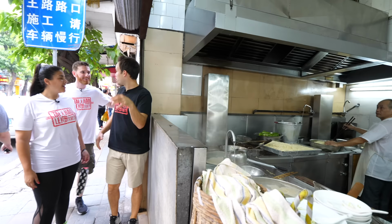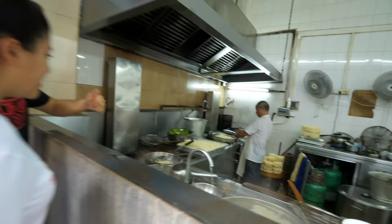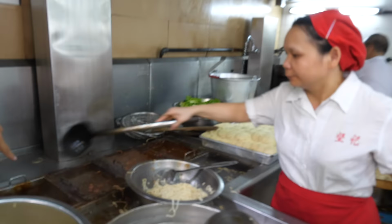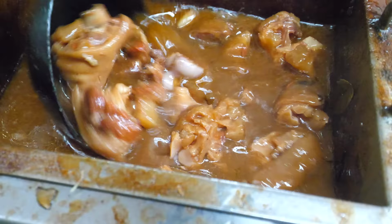Ni hao. Check this out, guys. So you can get these egg noodles, and they've got a bunch of different braised sauces down here. And this is the pig foot right in here. And we're just gonna, oh yeah, look at that. It's all about the gelatin. Look at that.